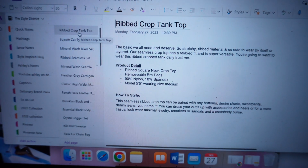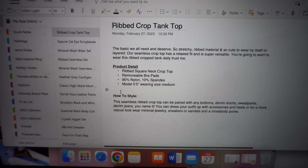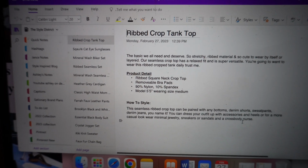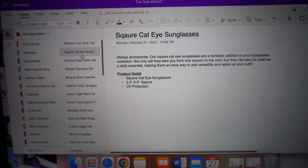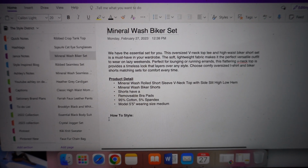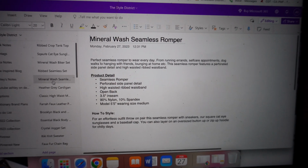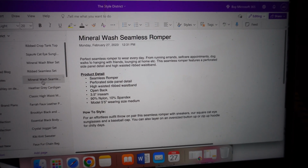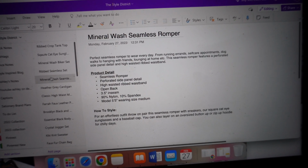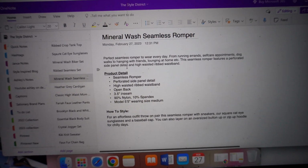Hopefully you guys can see that, but I like to do a little description, obviously the product details, and then how to style. So this is for the ribbed crop tank, and then for the sunglasses, and this is the biker short. I didn't do how to style it for this one, and then the ribbed seamless set, and the mineral wash seamless romper, excuse me. So those are the new arrivals and the descriptions, so that I can just copy and paste this when I get ready to add it to the website.